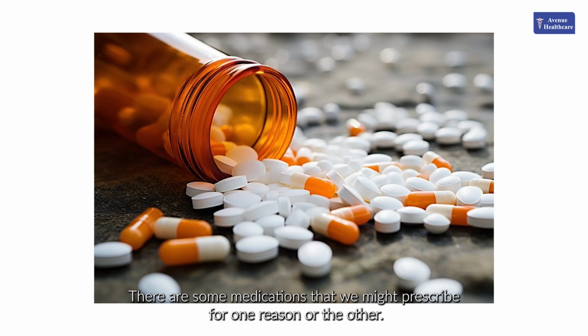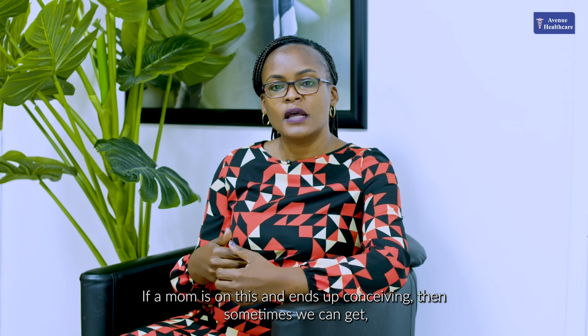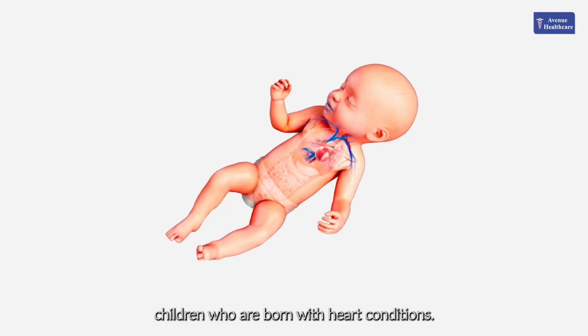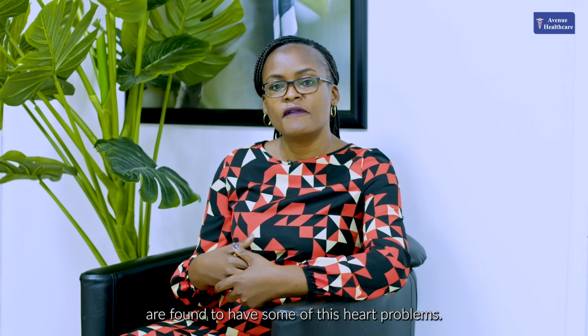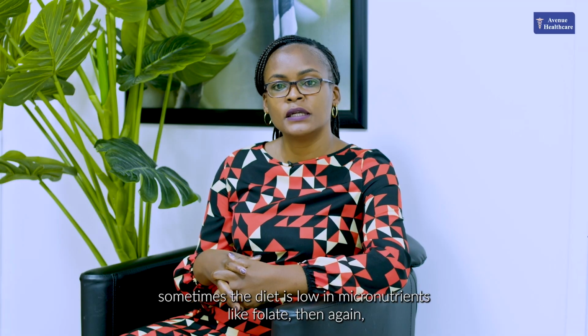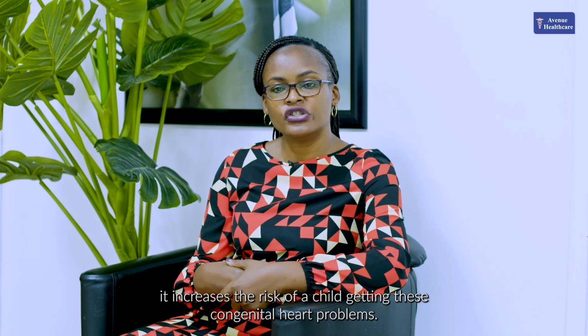There are some medications that we might prescribe for one reason or the other. And a good example is sodium valproate, which is sometimes prescribed for epilepsy. If a mom is on this and ends up conceiving, then sometimes we can get children who are born with heart conditions. Moms who have uncontrolled diabetes might end up with children who are found to have some of these heart problems. Sometimes the diet is low in micronutrients like folate. Then again, it increases the risks of a child getting these congenital heart problems.